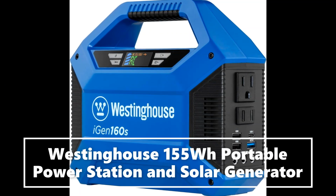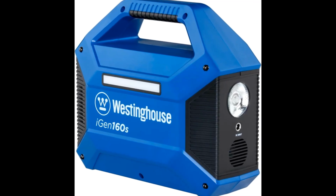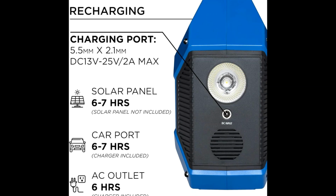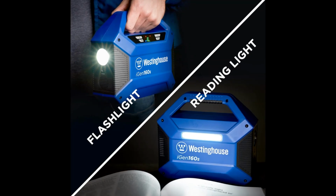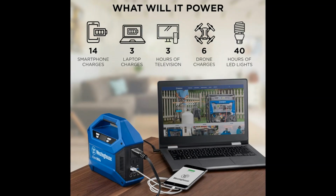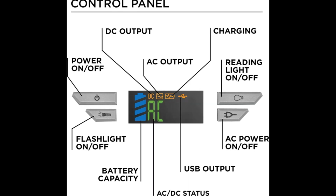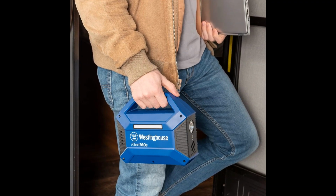Pushing 100 rated watts and 150 peak watts through 2 120V household outlets, 2 USB ports, 1 quick charge USB port, 1 USB-C port, 3 6mm 9-12V DC outlets, strong enough to easily power a 36-inch LED TV, box fans, or heated blankets. Low voltage protection, short circuit protection, and overload protection protects the battery and connected devices to ensure peace of mind and reliability.